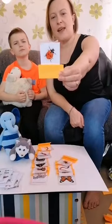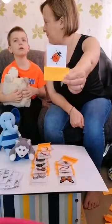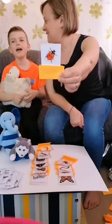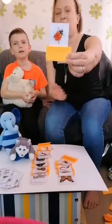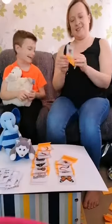Right, red, and it's got black spots. My scooter? Yeah, it's on the handle. Remember? No, I can't remember yesterday. Yeah, you was carrying spheres. Yeah, no, it was on your scooter when we were outside. Anyway, so what is this insect, Lucas? Ladybird. A ladybird, that's it.